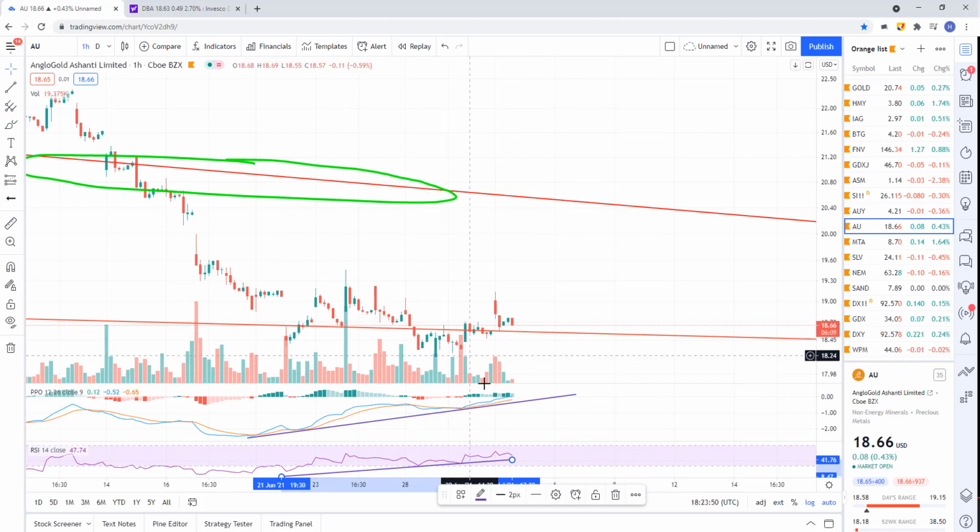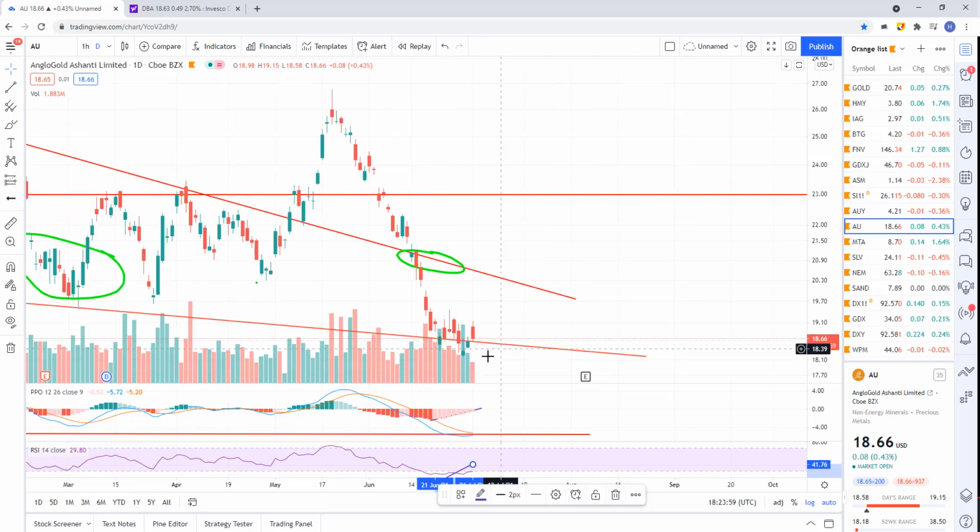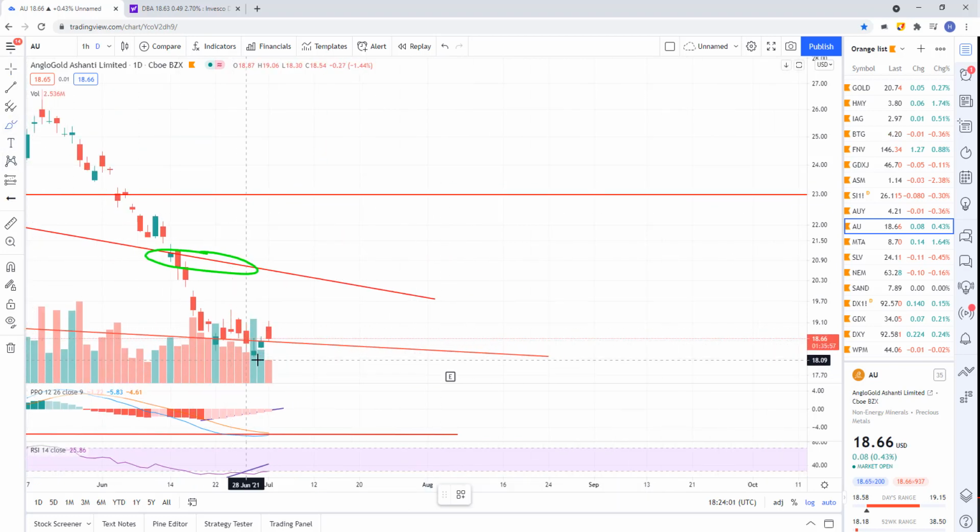And as price continues to make new lows, the momentum continues to move up, signaling that we're likely at least going to get a short-term reversal. If you look at the daily, I think we're likely going to hold. This looks like it was a bear trap, just a slight undercut.